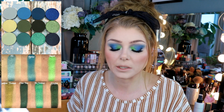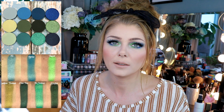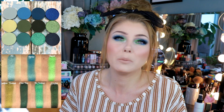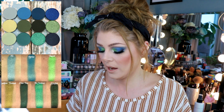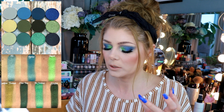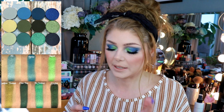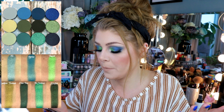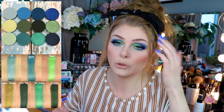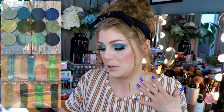I think that this was a cool release. Do you need both these and the Divina release? No, definitely not. Or maybe you do. Maybe you really feel like you need some greens and blues. I feel like the Divina release was more true to what the palette that Tarte had made looked like, and this one has more greens and some blues than the other one. So it all depends on what you're interested in getting. I mean, I'm getting both, so who am I to say anything? I should not be talking about that.